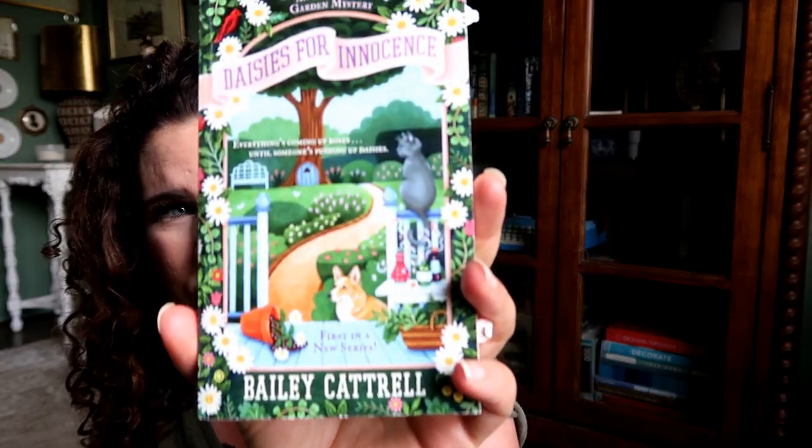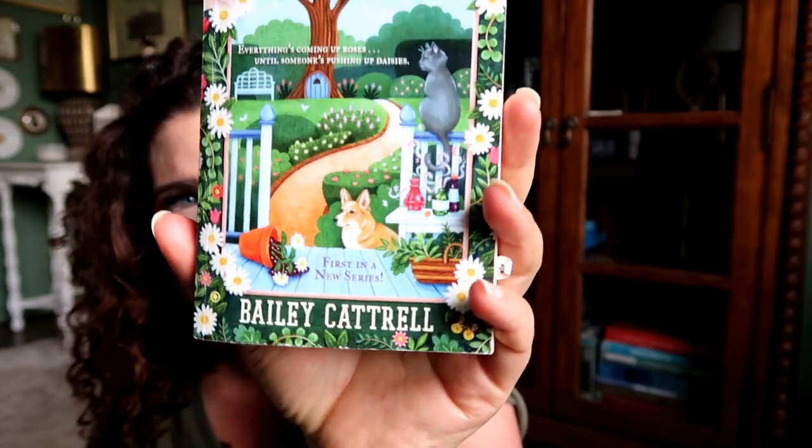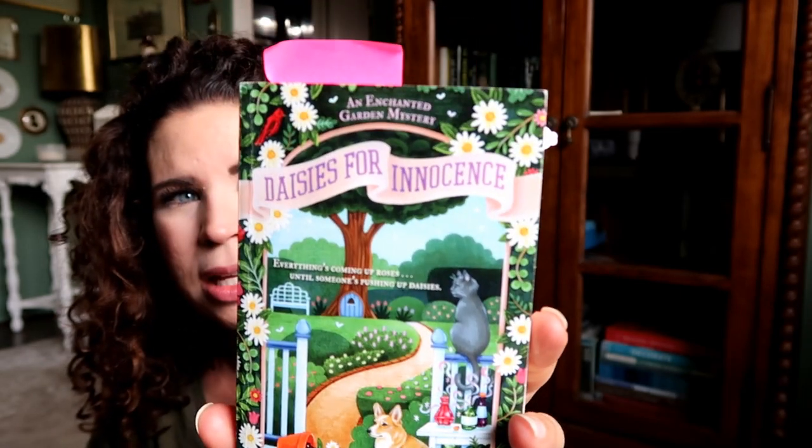So up first, what I'm currently focusing most of my reading time on is Daisies for Innocence, by Bailey Cattrell. The cover is so stinking cute. I've had this on my shelf for a couple of years, so I needed to get this one read for sure. And I'm really enjoying it so far. I picked it up last night, and I also downloaded the audiobook version so I can listen to it when I'm walking in the morning outside. I'm currently on page 101.